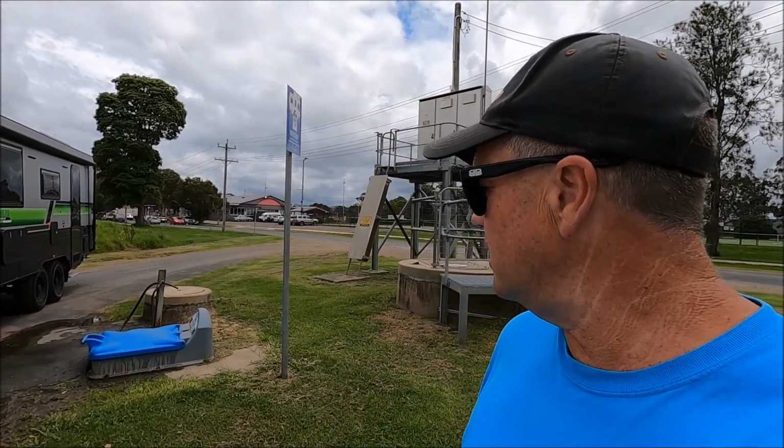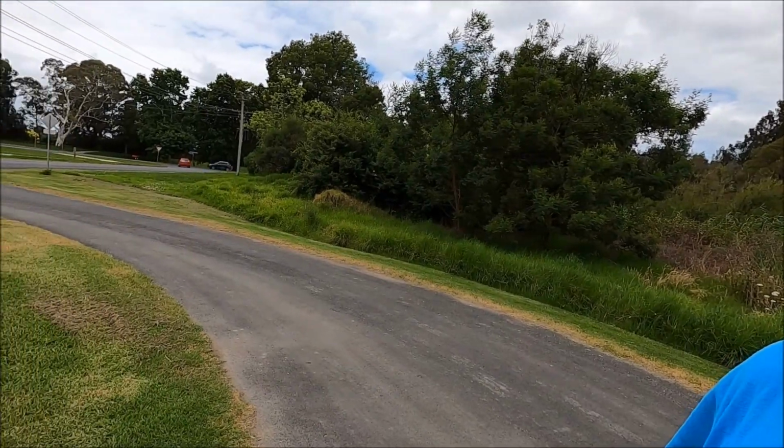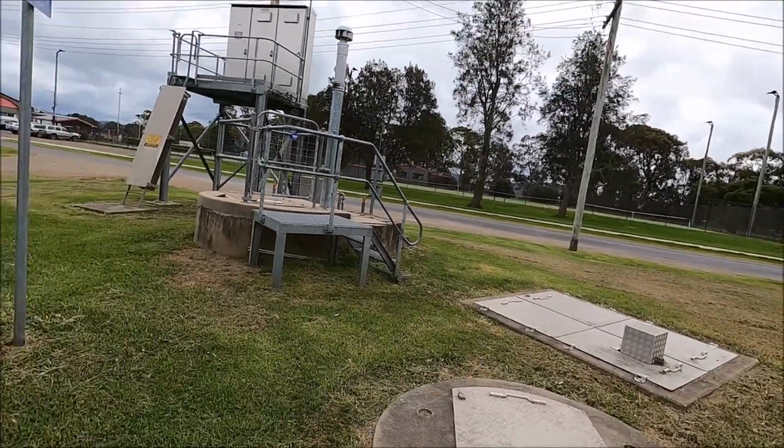Well, just had to come here to the dump spot here at Moira. We're heading south towards Bega. After we came over the bridge there at Moira, we turned off into Church Street and now we're into Shore Street. Very easy to find. Basically, it's just past the park and you can drive in. Very handy.